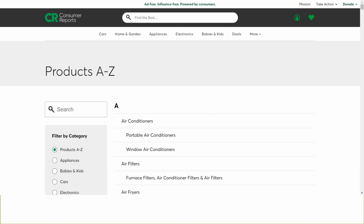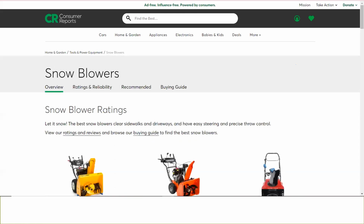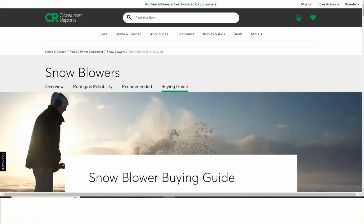But you can also do a search in the search box at the top of the page, and it will take you to the same search results. So I'll show you that. I started to type snow in the search box, and what comes up is snow blowers, which is very relevant to our recent weather events. You probably will have wanted a snow blower. If you click on snow blowers, it takes you straight to the snowblower overview. Then you can click on the buying guide, and this will give you all the information on snowblowers.